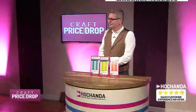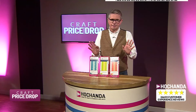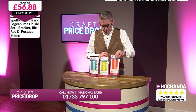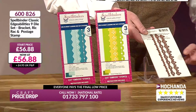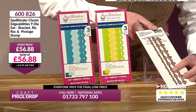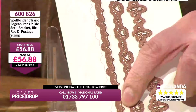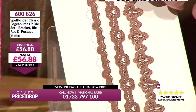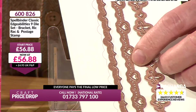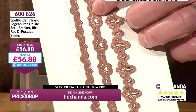Right. Now then, more Spellbinders dies for you. Now, these are totally different. They are really handy dies to have because if I turn them round, you can see you've got 3 different border dies. Well, I say border dies. They're dies that will give you fantastic decorative effects in your cardstock. This has got a cutting edge on the outside edge, so that will cut out the cardstock, but there's no cutting edge on the other side, so that basically means it stays in the cardstock. Same with this one. It will cut the hearts and there's little perforations out, but it stays within the cardstock.